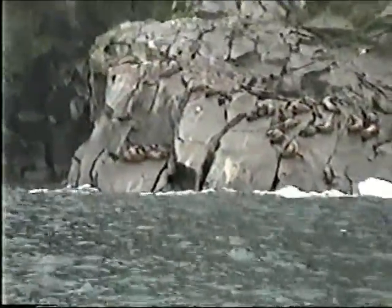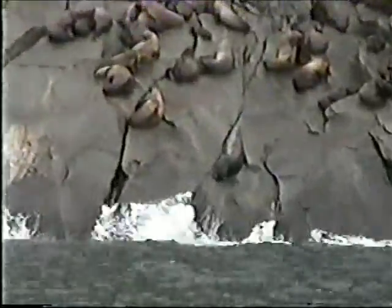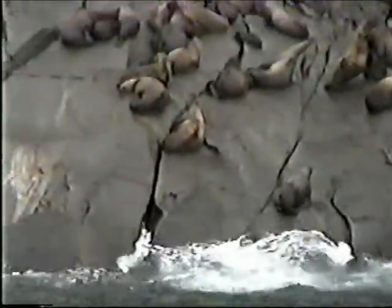I can see the guy coming out of the water, unlike the harbor seal. These guys get around pretty well on the rocks, using those front flippers, which they actually use for their means of propulsion, which is the opposite of the harbor seals.